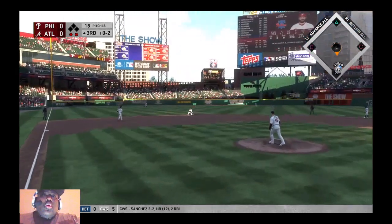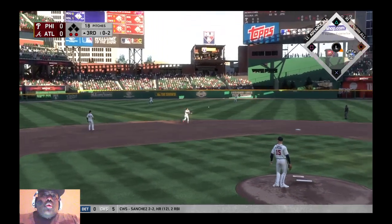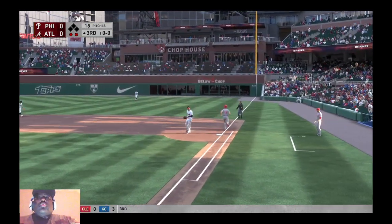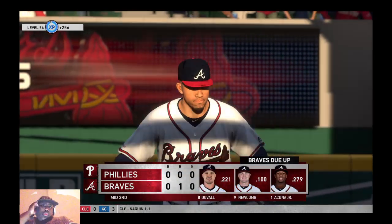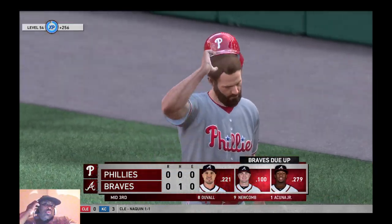A bouncer to the left side. Camargo's got it. Throw in time, and the side is retired. 3 up, 3 down for Philadelphia. Home half of the 3rd coming up. No score.